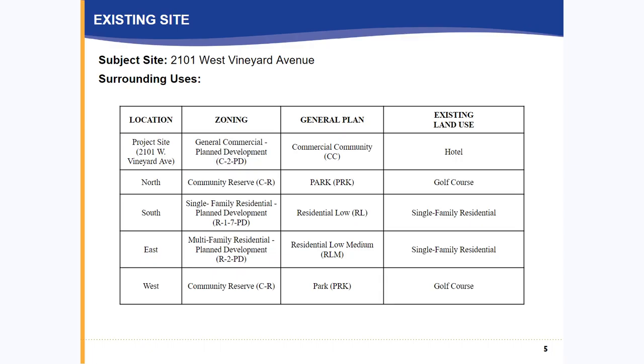As to the south of the property, the zoning designation is that of single-family residential plan development. The general plan has that categorized as residential low, with the existing land use being that of single-family residential. To the east of the property, the zoning designation is multifamily residential plan development. The general plan zoning designation for that is residential low medium, and the current existing land use is single family residential as well.